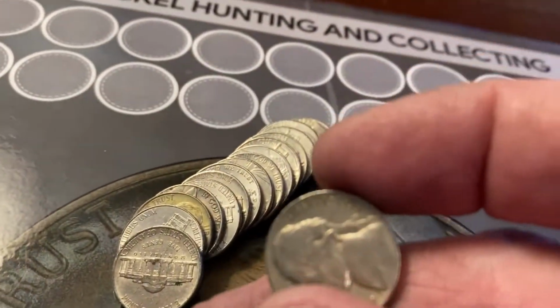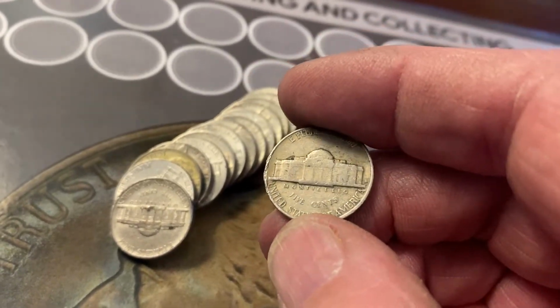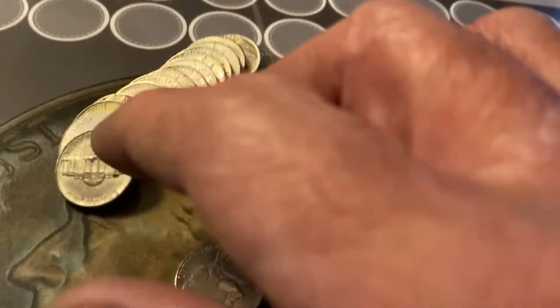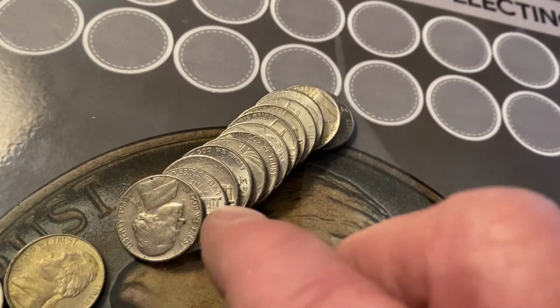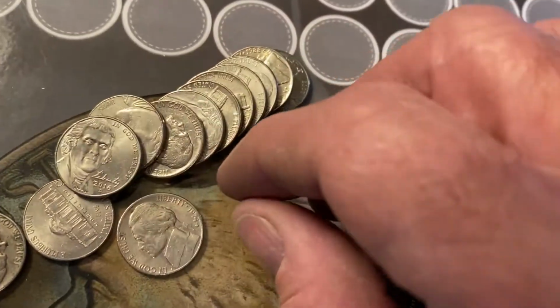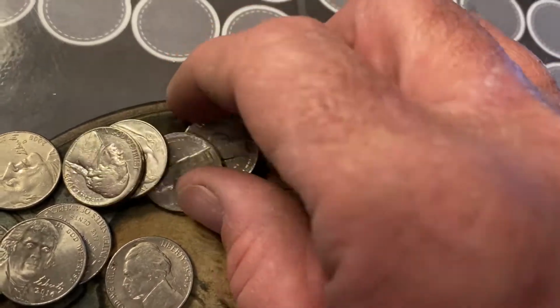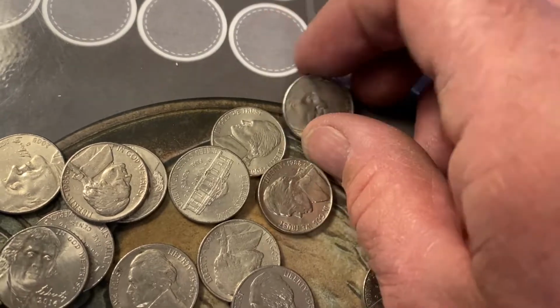Seventh roll in, our second nickel in the 50s. 1959D. Put him right there. Let's take a quick look here. Happy Easter, by the way. Once again, happy Easter. We'll look here and see if anything stands out real quick. Nothing else in this roll.